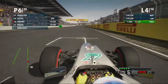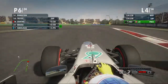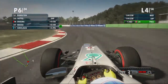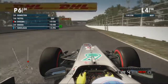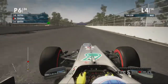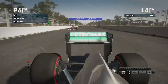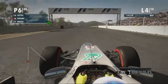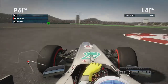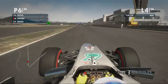By our calculations, Massa should be stopping for new tyres within the next 5 laps. Massa into the pits in the next 5 laps. I've got a sneaking suspicion Massa might be coming through. I've got a hunch. I don't know what that hunch is, but Massa with his DRS assisted Ferrari. No, he's not coming through actually. He's not steaming up my inside like I thought he might be.